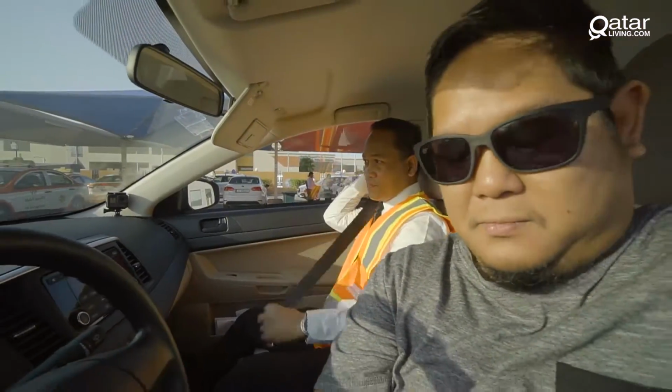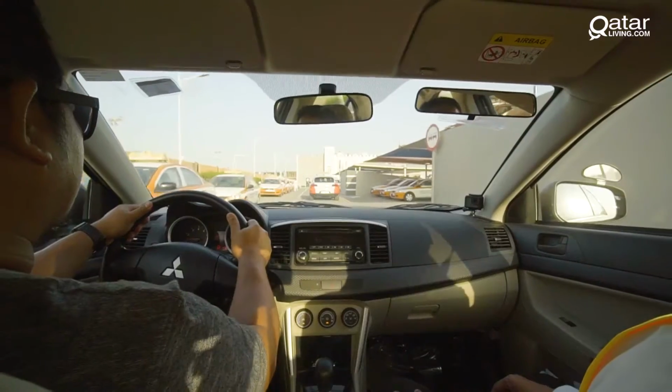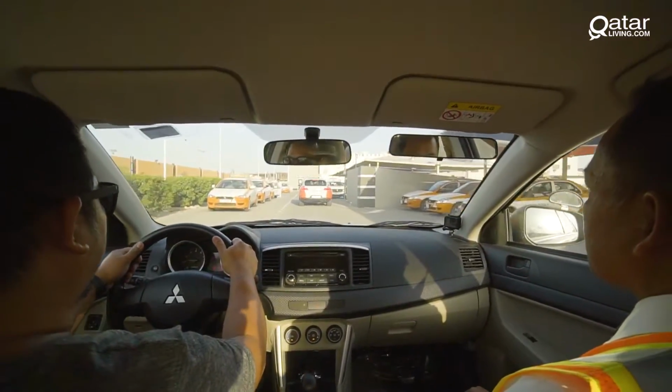So all behind the wheel training is provided to the students by fully qualified, licensed and certified professional education driving instructors, all of which have been certified by the Ministry of Interior's Traffic Department. So you're in good hands.